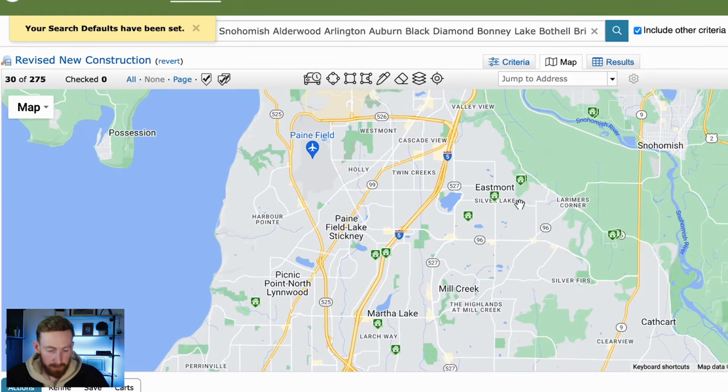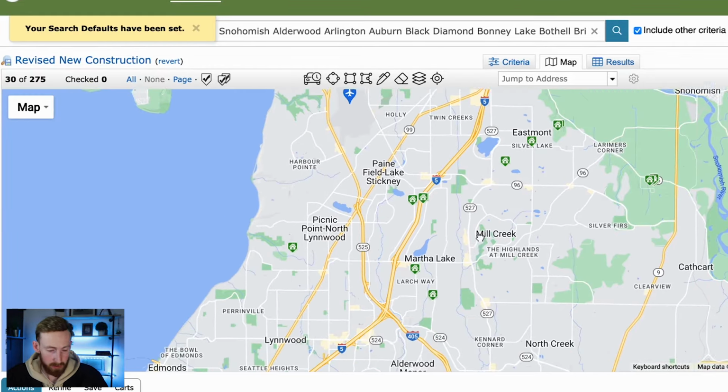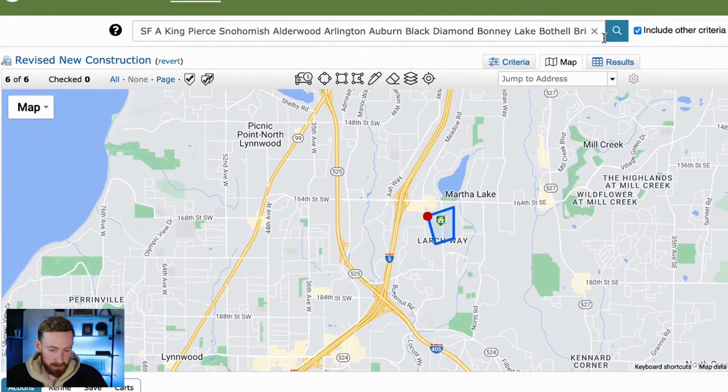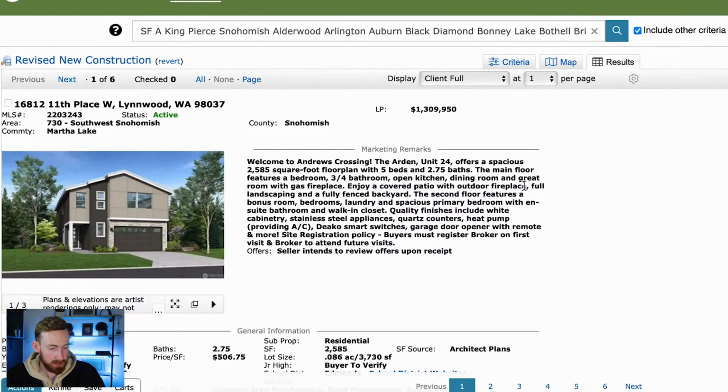All right, so let's go find the next community. We're going to go to Andrews Crossing. So we're going further south here, into Lynnwood. Right here, Andrews Crossing. This is a much smaller local builder called Husaby Homes. This is not a large national builder. You're not going to be able to go on their website and look at the map for the community and all the floor plans that they have available.